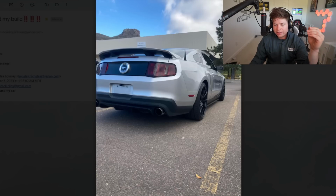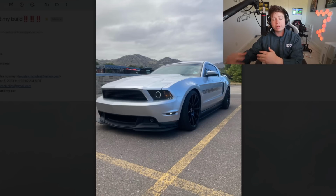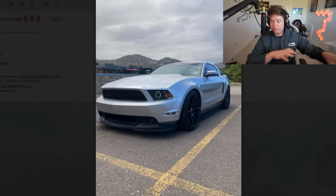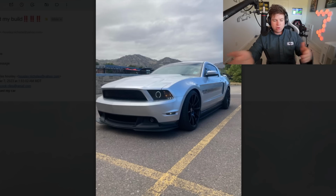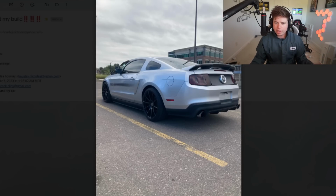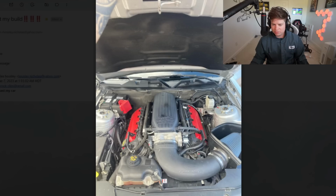The styling of this one is updated. In my opinion, this still looks better or more aggressive than my generation Mustang, the early S197. But the 2010s still had the shitty 3-valve. So you got the good styling, but the shittiest power out there. Anyways, this is a California Special GT. Wheel fitment is pretty bad. Look how much gap is in there. It's not even flush at all.